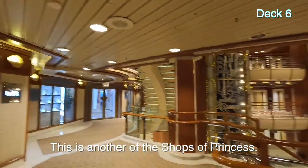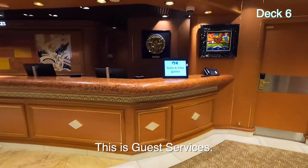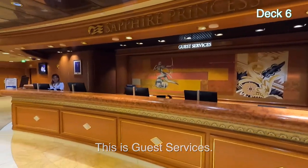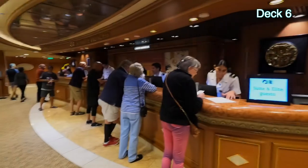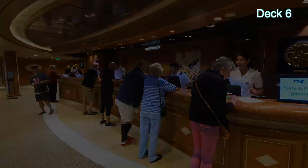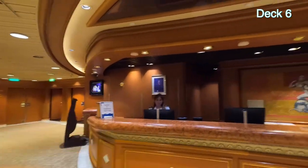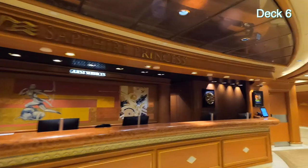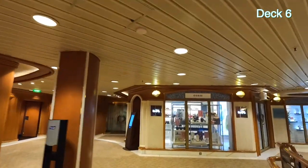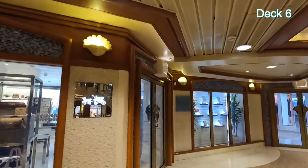Another shop of Princess. This is the guest services desk. Suite and Elite guests have their own line, but I don't know that they honor it. They have the sign. This is a light day. Easter and Passover signups. Anyway, she's very helpful. So we're right here on the piazza on deck 6 if you need guest services.